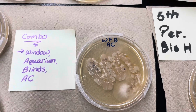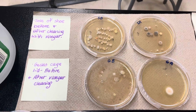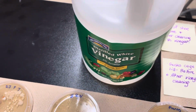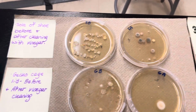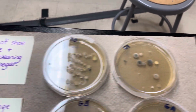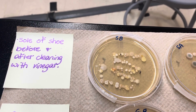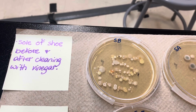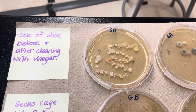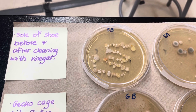Finally, you see my experiment side of the lab here. I did my shoe, the sole, and then I cleaned it with vinegar. So I have, of course, a before and after. So did the vinegar work? Yeah, it totally worked. You see how I have a lot of things growing. Some are yellow, some are orange, some are little white clear things, some are cream colored things, some are mold and big and poofy. I got a variety. I've got a tropical rainforest of bacterial and fungal growth here, you know what I'm saying?